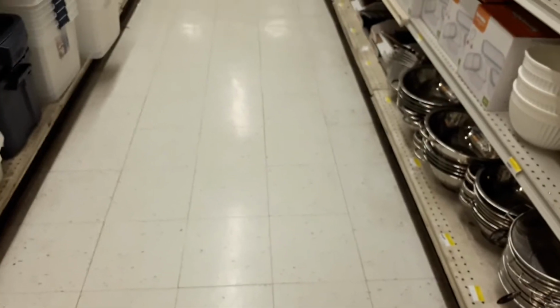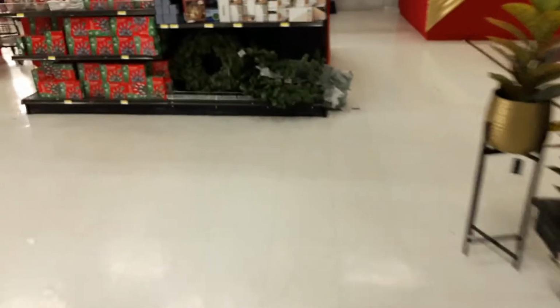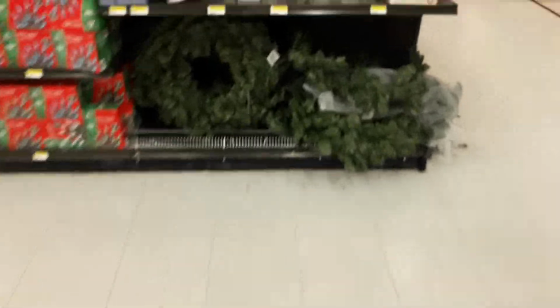Still looking around to see where the Christmas stuff is, so bear with me until I find it. But I'm just sharing a few things that they have here that you can get. So after scoping out the place, I finally found a few Christmas items over this section. Not a lot, but I'm going to go through a few things that they have here.